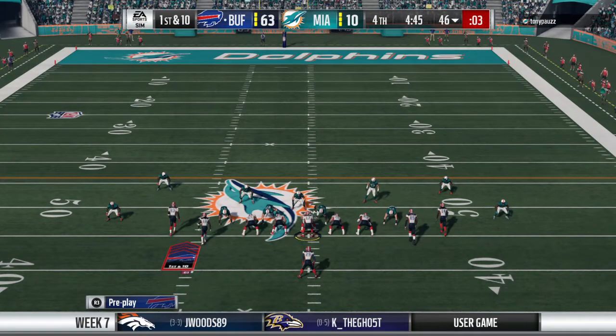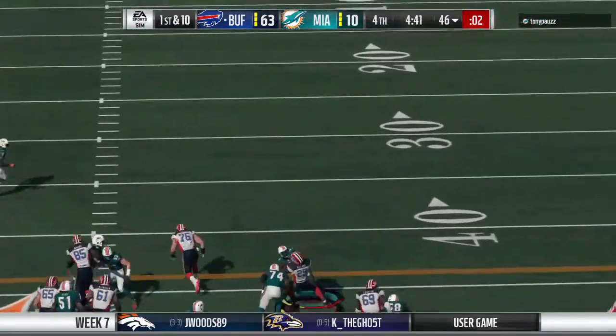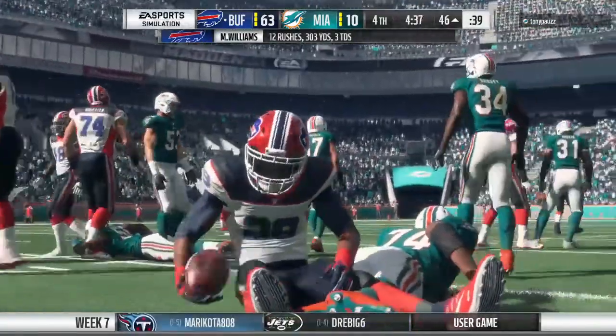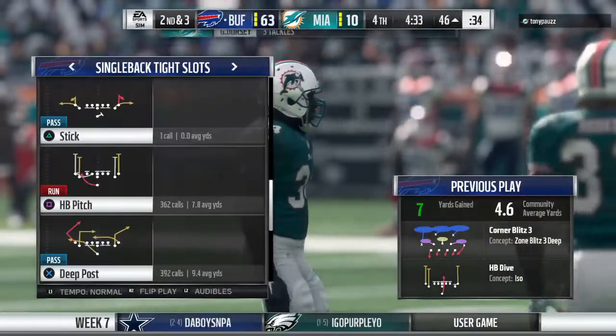They'll need to get the play off quickly. And he'll give it here to his running back. And he's going to take this one down to about the 46-yard line. It's a 7-yard carry to set them up with a 2nd and 3.